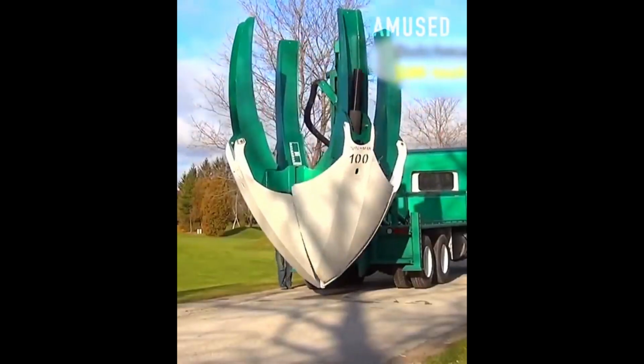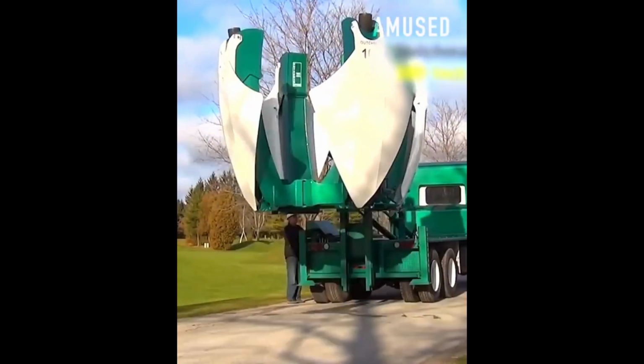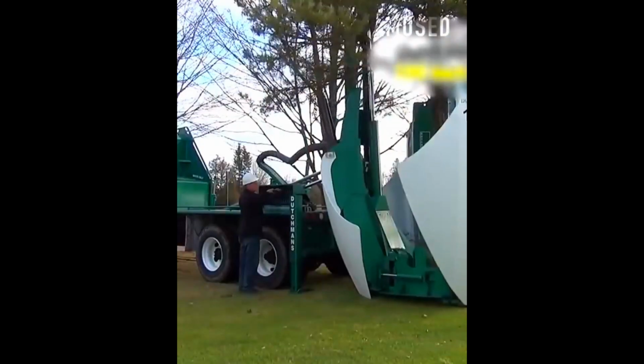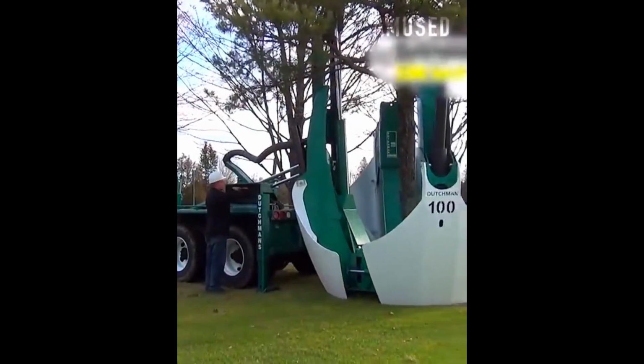This 100-inch truck spade uses 4 separate digging and extraction blades to surround and cut away all anchor roots for easy tree transporting.